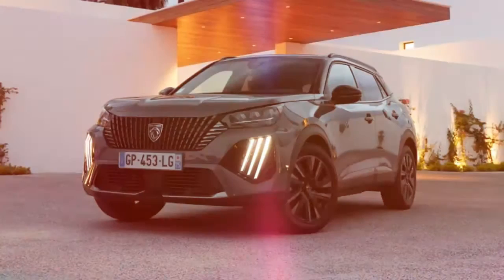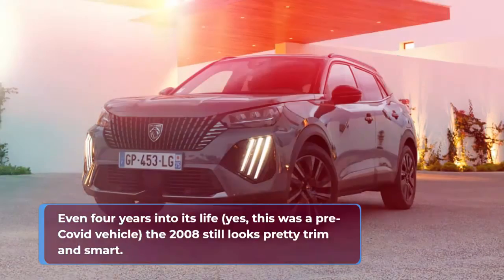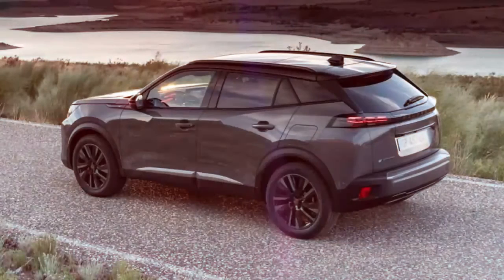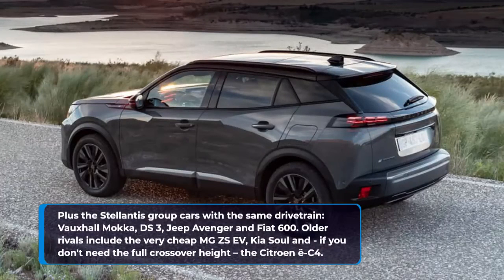Even 4 years into its life, yes, this was a pre-COVID vehicle, the 2008 still looks pretty trim and smart. Its visual strut holds up in the face of electric rivals, including the newest ones, the 2024 Hyundai Kona, the all-electric Ford Puma, or even, if you stretch a point, the Cupra Born. Plus the Stellantis Group cars with the same drivetrain: Vauxhall Mokka, DS3, Jeep Avenger and Fiat 600. Older rivals include the very cheap MG ZS EV, Kia Soul and, if you don't need the full crossover height, the Citroën ë-C4.